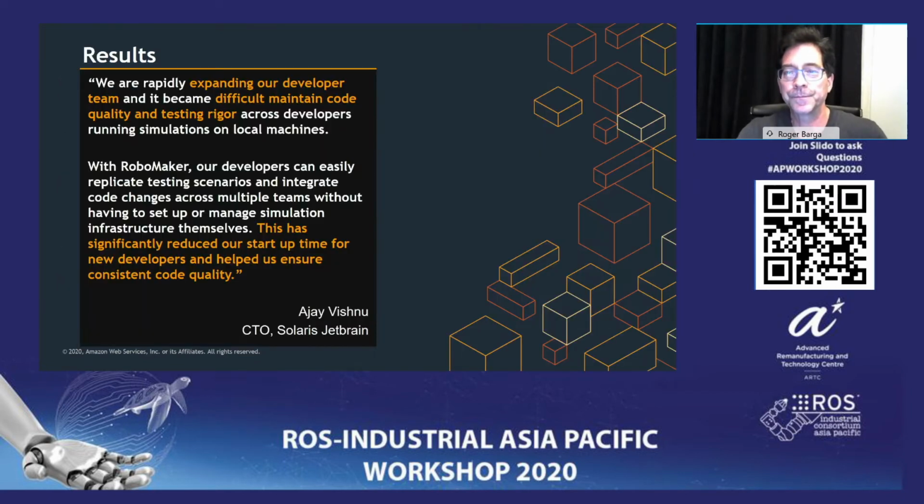Next slide. And here we see a quote that basically, as their team has been growing, as their company's growing, they're able to onboard engineers much, much faster for their new developer. They're able to ensure consistency and quality across the code base, even though they have dozens of developers working on it. So again, it's just increased the quality. They can run faster, they can build a higher quality product and ensure that errors don't get pushed out into production. Next slide, please.